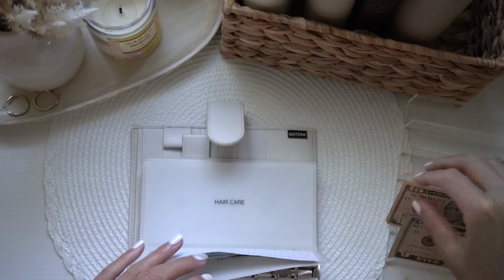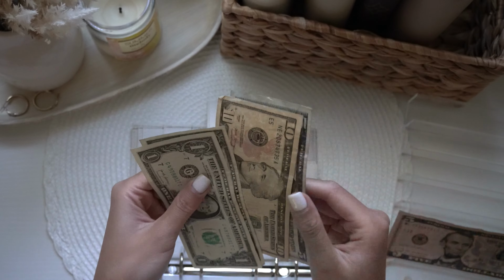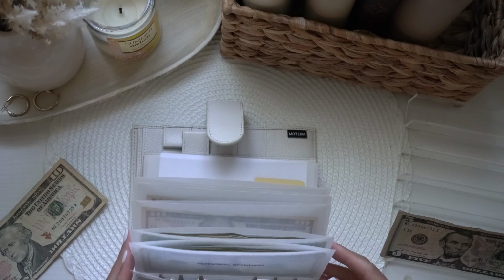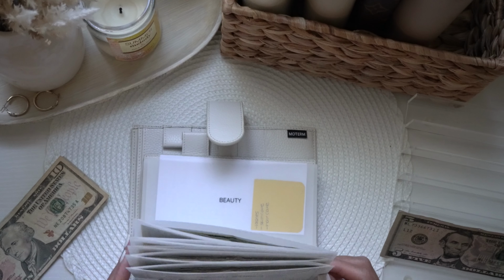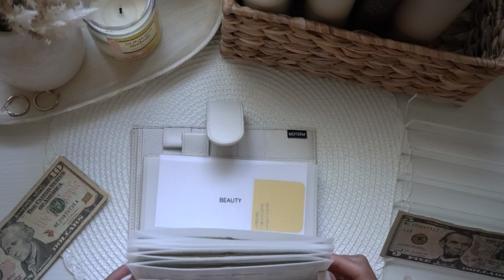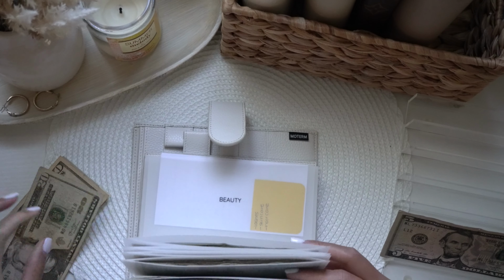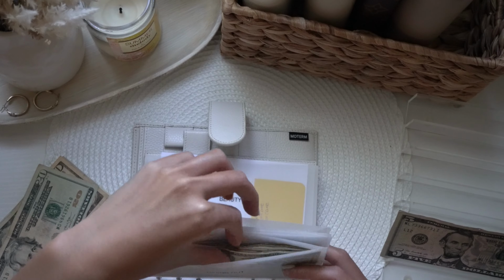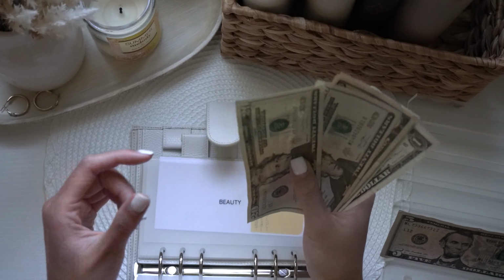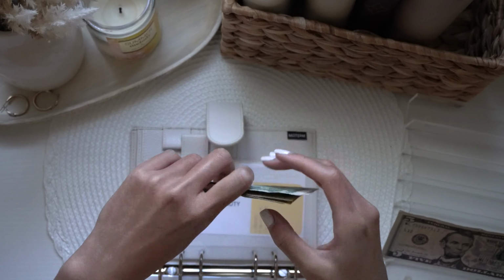And then beauty is getting 15. Now that I think about it, I do need a... So my refill went up, and I have a refill next week, and after tip and stuff is 120. So I'm actually going to take 20 from personal spending and 20 from dining out, because I already have money in my wallet, so they don't need that. So beauty is gonna get 20, 40, 50, 55, 56, 57.